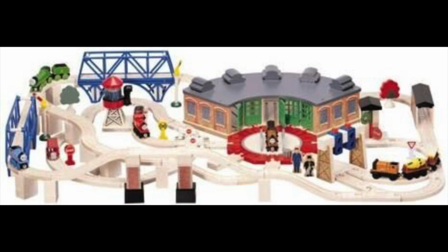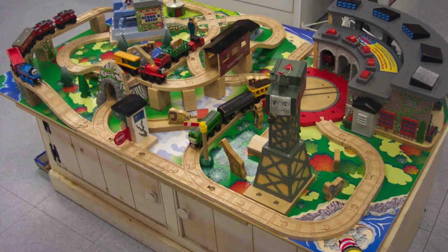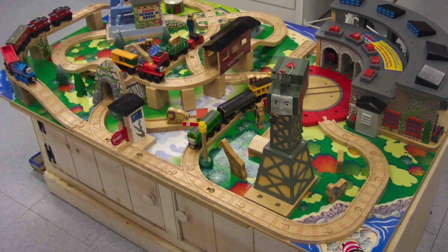If you were to ask me what my favorite Thomas Wooden Railway set was, I'd tell you I didn't have an answer for that yet. But if you were to ask me what set brought me the most nostalgia, I'd tell you that it's the 2002 Roundhouse set. Now, I never got this set, but it was always on the public train table at my local Barnes & Noble, and I remember playing on it every time I went there.